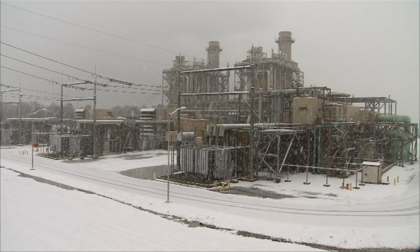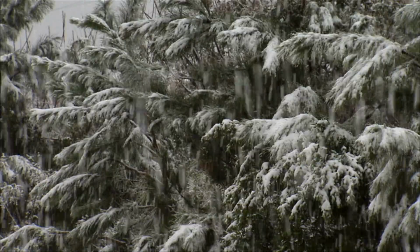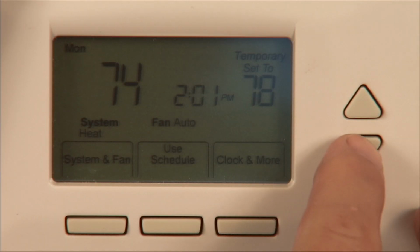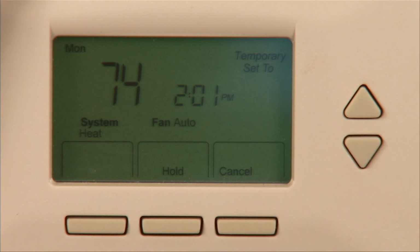PowerSouth provides electricity to each of its member cooperatives based on the demand of that system. That's why it's important for members to conserve as much energy as possible during peak times, such as the coldest days of winter and the hottest days of summer. Increased demand from South Alabama Electric Cooperative when other co-ops are also using more electricity results in higher rates for both the cooperatives and the members.